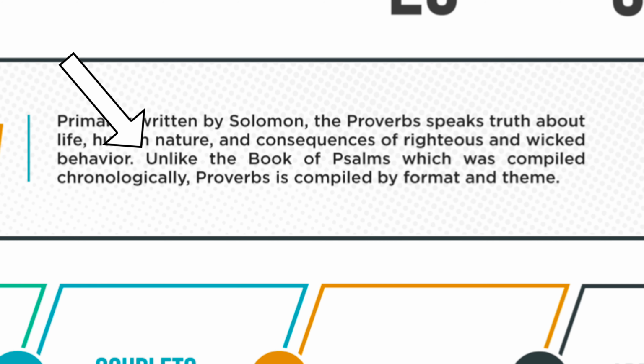If you were then to flip over to Proverbs, they say, unlike the book of Psalms, which was compiled chronologically, Proverbs is compiled by format and theme. But Psalms really isn't ordered chronologically. It seems like it is, and I think the reason for that is almost half of them are written by David. And then the other largest amount are ones where there's no author given. So you're looking at a quarter of the Psalms actually being written by people other than David or people in David's time. So in that sense, yes, the Psalms are written chronologically with people from different times and eras inserted in different places, which then would make it really not chronological.